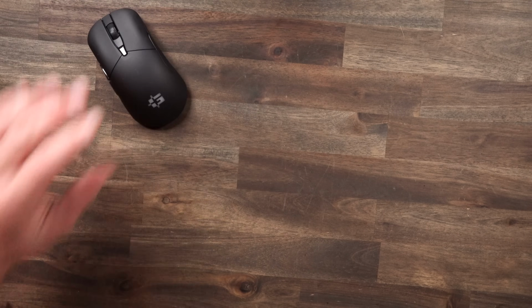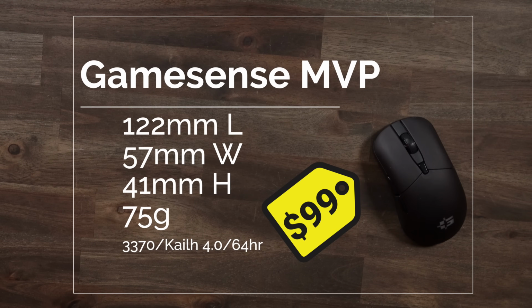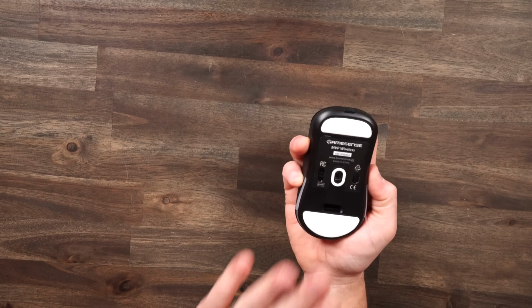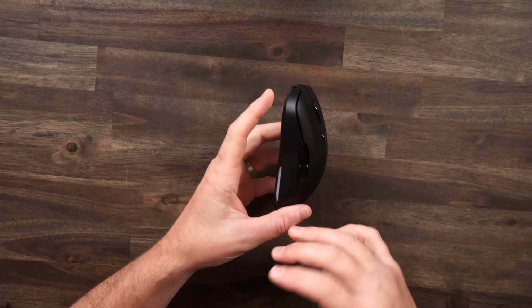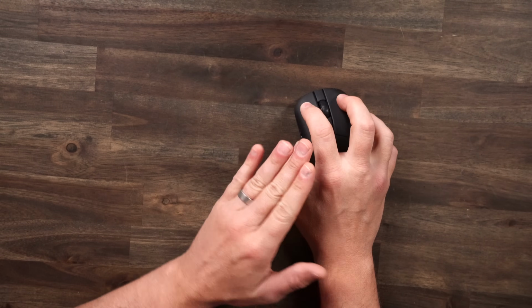Next up is the GameSense MVP Wireless. Wow, wow, wow. This mouse has me giddy right now. I love it. The shape, the build, everything about this mouse is awesome. I definitely call it a Zowie S1. Not so much a clone, but if you felt the Zowie S1, that's what this feels like right here.